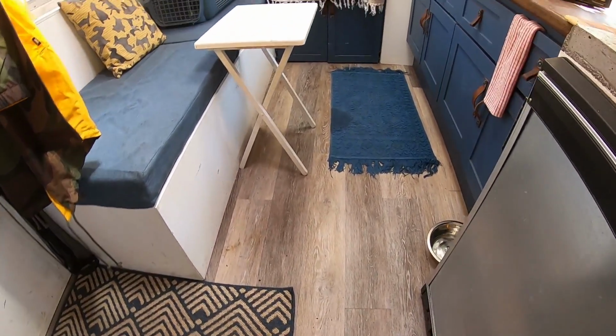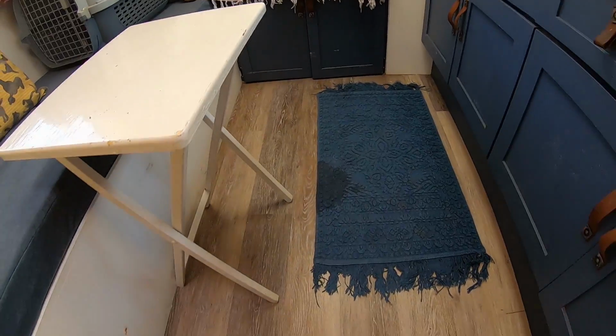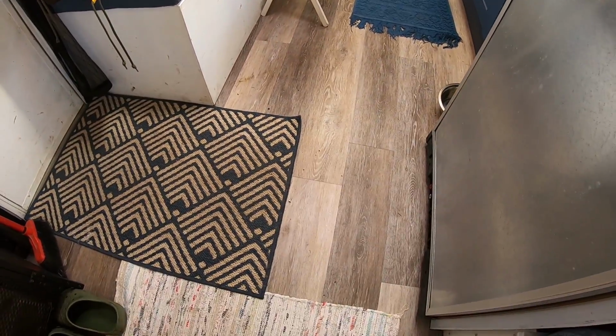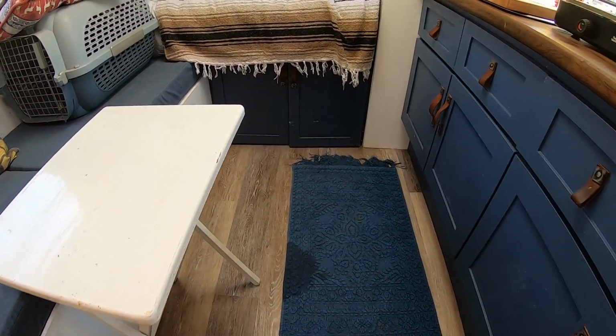Another thing I love about the trailer is the vinyl plank flooring that we chose. Not only is it durable, but it's fairly easy to clean, which is important when we're working all day. We're coming in with our dirty boots and just want to quickly clean and not have to worry about scrubbing the floors too much. It really is easy to clean and maintain.